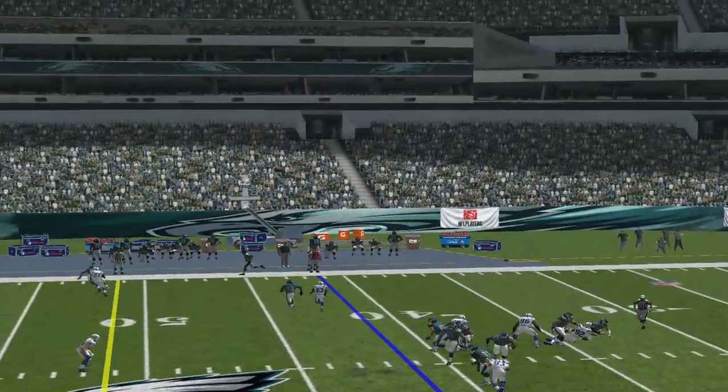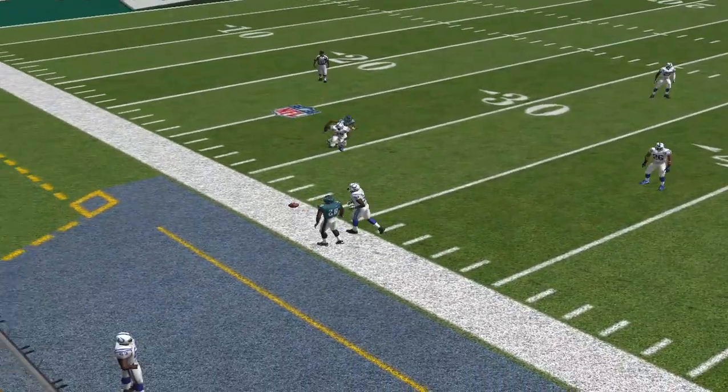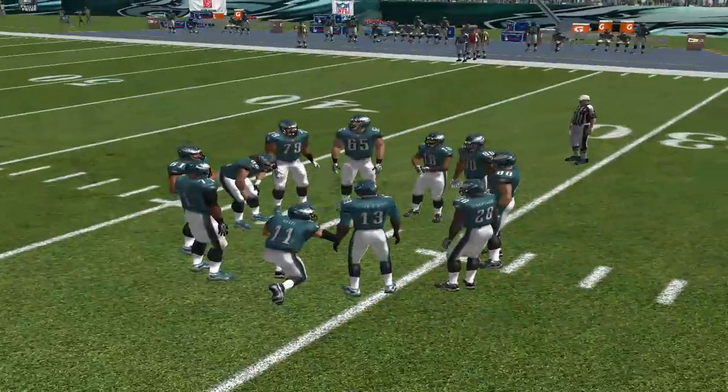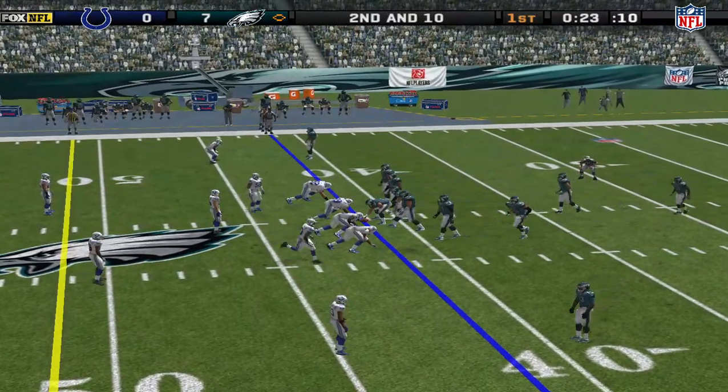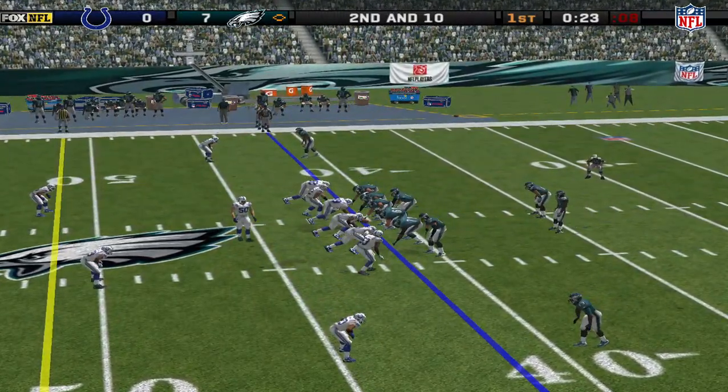Rolling right, throwing. It's broken up. That's just the kind of play they've come to expect from him. He always seems to make the big play just when they need him to. Number 28 was his intended target.